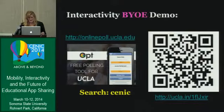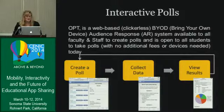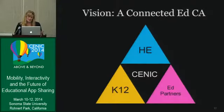All right, moving along. Are you good, Tom? Okay. So interactive polls, people are pretty familiar with this, but the idea is really allowing people to create the polls, collect the data, view the results in the classroom, whether at a lecture or at some sort of talk where you're working with an audience. And we're going to show you the results of the poll later on. But basically, that is another service we're hoping to be able to share across the community.